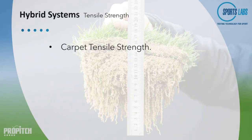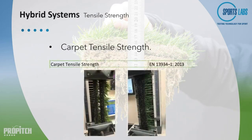Next, we can look at the tensile strength and elongation of the hybrid system. This is carried out in accordance with EN 13934 Part 1. The testing itself consists of cutting out test specimens from the hybrid carpet 50 mm wide and at least 250 mm in length. These are conditioned in the laboratory prior to testing, and then they're placed in the tensile machine as shown here in the pictures. They are then pulled apart to determine the maximum force and elongation.